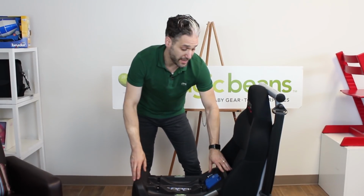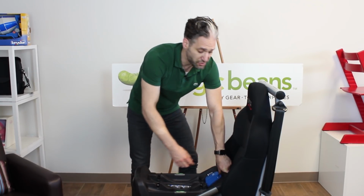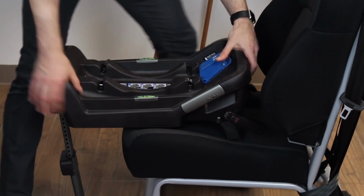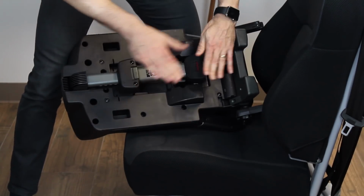So like I said to you, it's really easy to install with the rigid latch, and to remove it, there's a little button down here which you kind of squeeze, and it just removes really, really easy, and then you can just store the load leg.